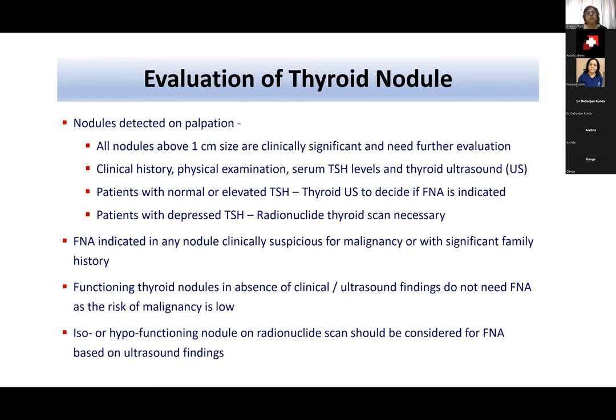So we need to understand the evaluation of a thyroid nodule. Whenever it is detected on palpation, further evaluation is needed, especially when it is above 1 centimeter in size. There are various tests required: clinical history, physical examination, and serum or clinical pathology studies or biochemical studies. And when FNAC is to be done, there are certain indications.